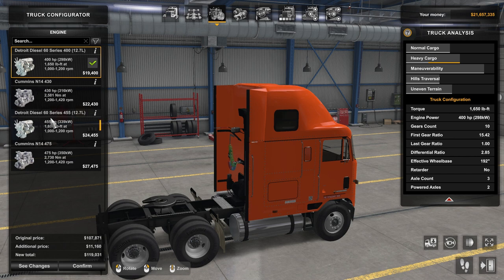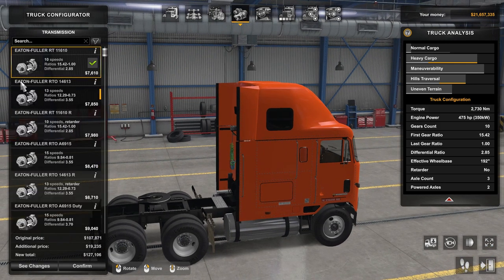Then you have another Detroit Diesel Series 60 555, 12.7 liter. Then you have a Cummins N14 475. That's the one we're using right now. 475 horsepower, 1,200 pounds of torque, RPMs around 1,420. For transmissions, they have Eaton Fuller RT 10 speeds.